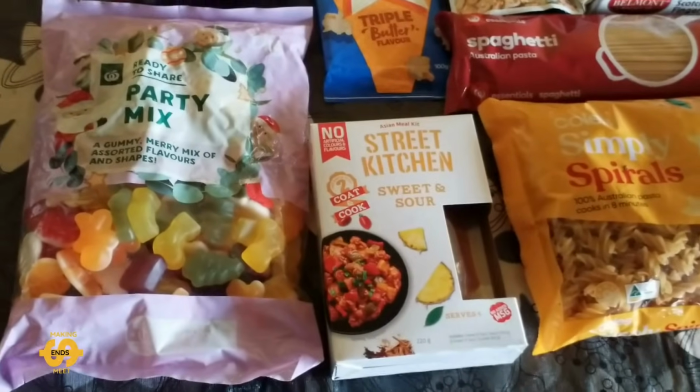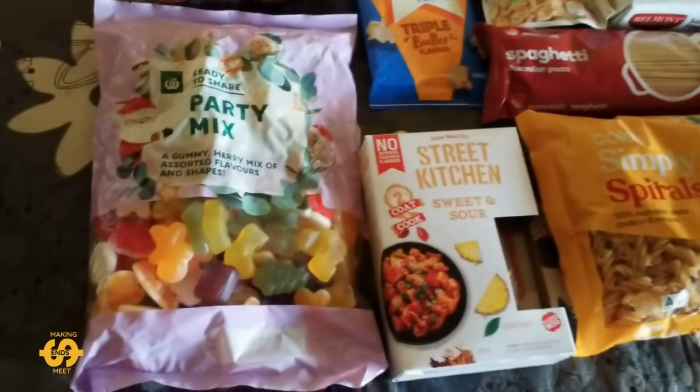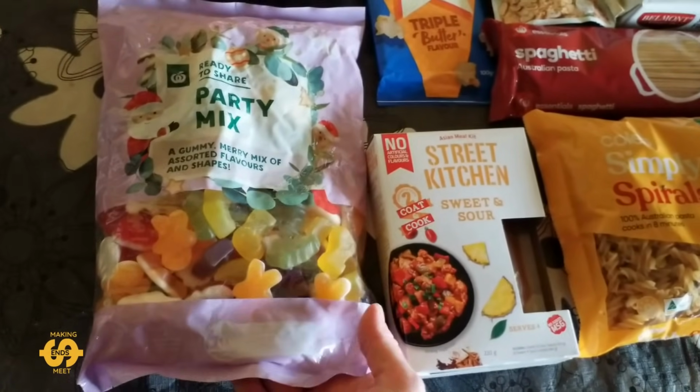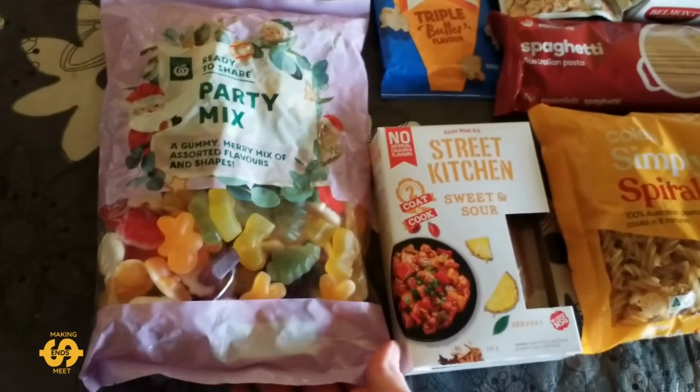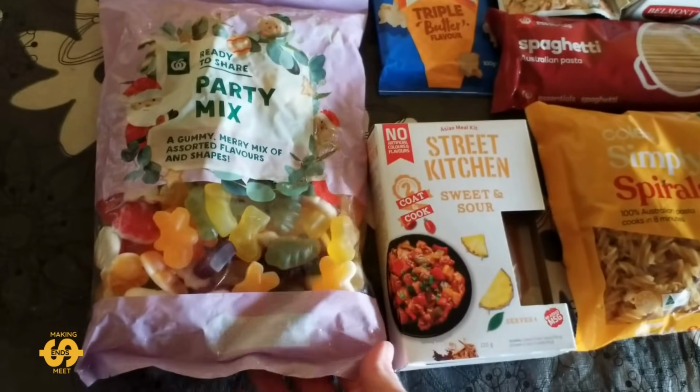So let's have a look at everything I was so fortunate to pick up this week. There's some real lovely things. At the end of the table, they had a big box of different things. I think they're being donated to the food pantry, and you're able to take anything that you could use from this big box of grocery items.